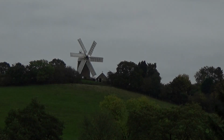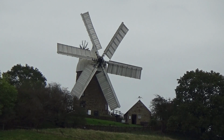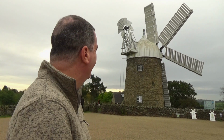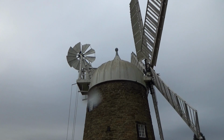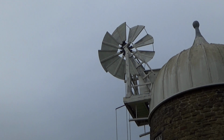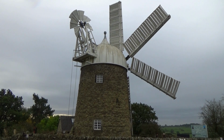So the following day, I returned to explore the wonderful Heage Windmill. Well, it was definitely worth my while coming back this morning, because the windmill is open and the sails are turning. Fantastic. Providing spectacular views over the Derwent Valley Mills World Heritage Site, Heage Windmill was lovingly restored in 2002 and looks as good as when first built in 1797.